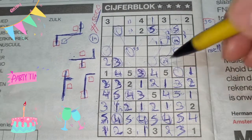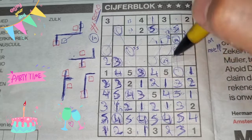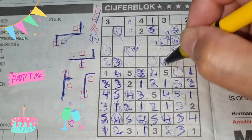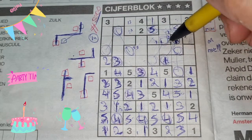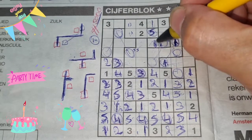Okay, now we have a 4 here. I've marked those 2 boxes with a 1 or a 4. Now we have a 4 here, so this box can't be 4 anymore. This box should be a 1, and it's connected with that box, should be a 1. I've marked those 2 boxes early with the 1. Now we have a 1 here, so this box can't be 1 anymore. That box should be a 1.